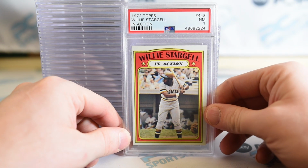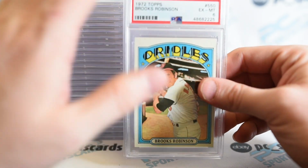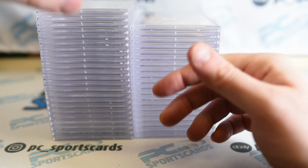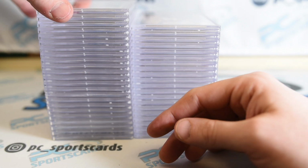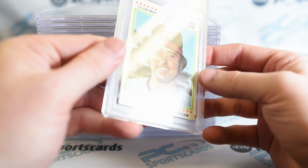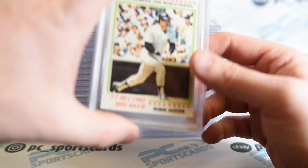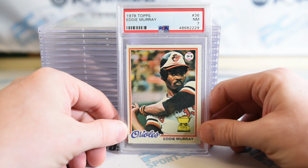Oh, 1972 Willie Stargell. I know I went a little fast over that PSA 10. It's because we're going to get to a better one. Going to get to a better one, guys. Nolan Ryan. Nolan Ryan 7. Sharp looking 7 though. It's a really sharp 7. Oh, there's a surface issue right here. Reggie 8. Eddie Murray PSA 7.